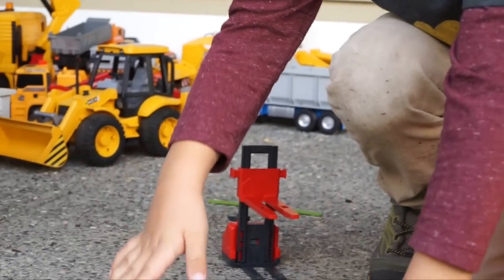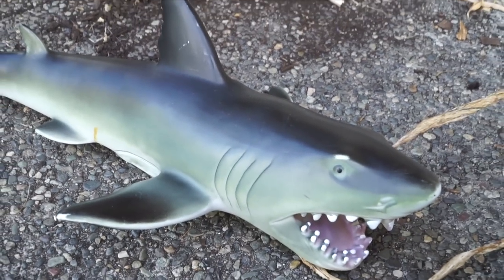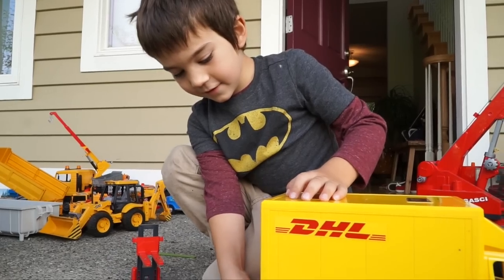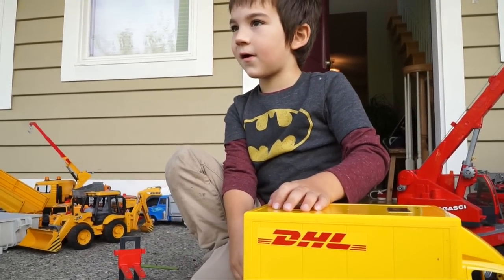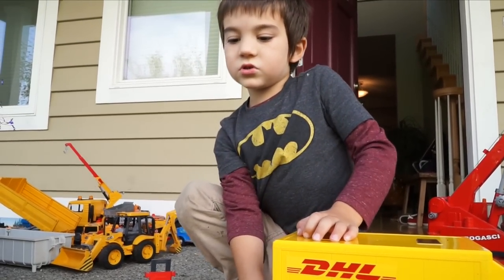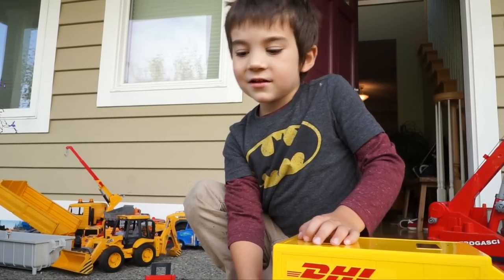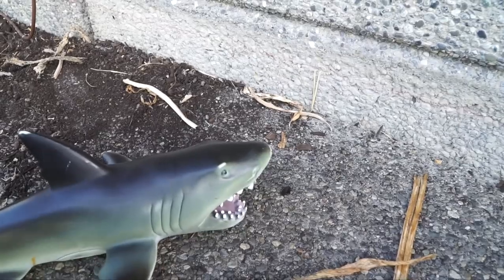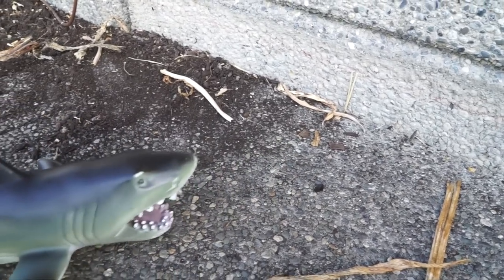We're going to release it back into the ocean. Oh, no. It's eating somebody. Oh, he got released back into the ocean. And somebody went in there, and they have to call saying they rescued the guy in there. What guy? The guy inside the ocean. Say goodbye, Mr. Shark. Goodbye, Mr. Shark.